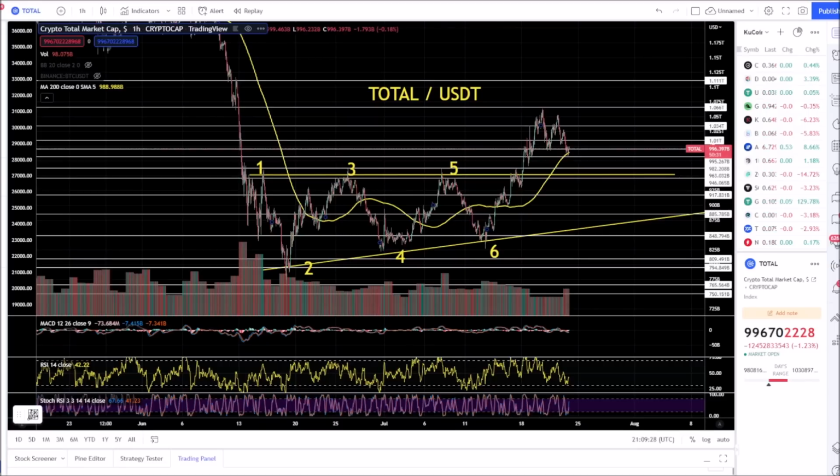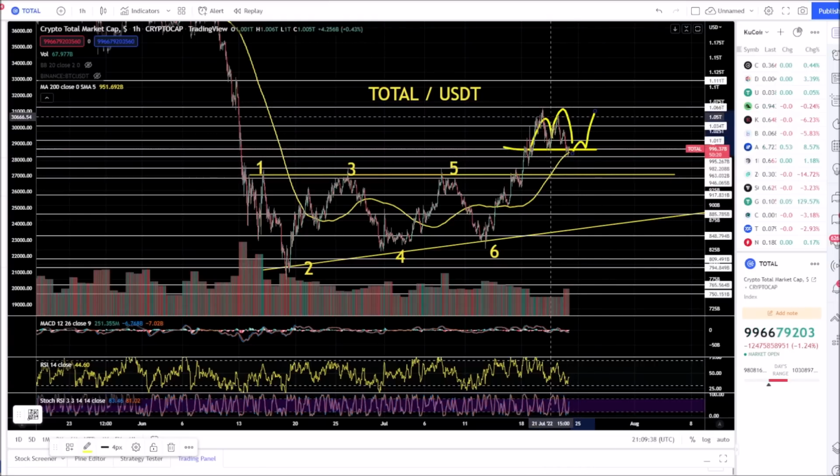This is the total market cap of all of crypto. See right here where essentially this is a double top M pattern. Now, if the bulls can break above this and flip it, that would invalidate it, and then you'd be looking for much higher prices.